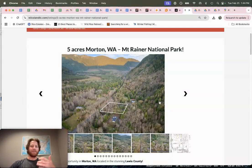So we can see the photos. I want to talk about the location quick. Then I'm going to dive into target audience, potential uses. And then at the end of the video, I had a preliminary wetlands study done, and I had a geotech go out here and do a study too. I want to share some of that with you at the end of the video. So sit back and relax.